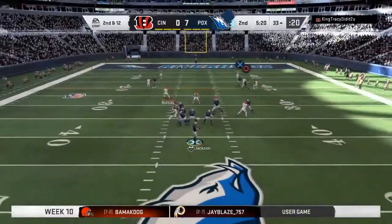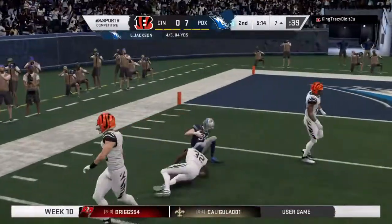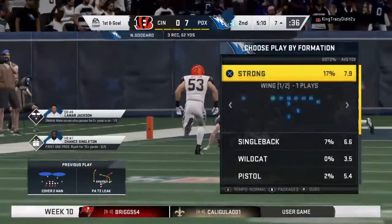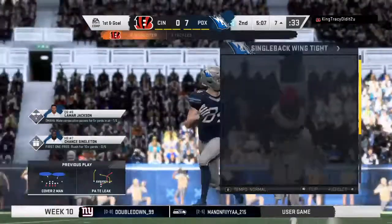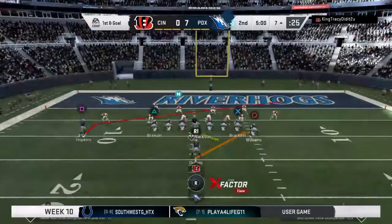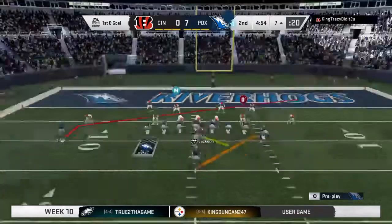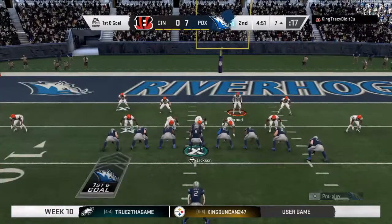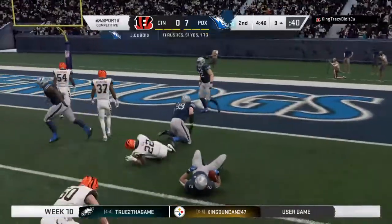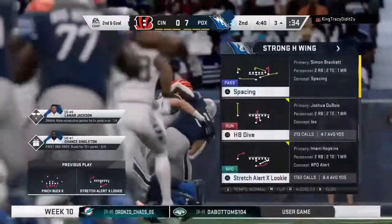On 2nd and 12, Jackson. Left side, it's complete. And finally, down he goes as they work it inside the 10 to the 7. A good pickup there, 26 yards. Here we go. Watch a slant. Watch a slant. Watch a slant. Switch. Check three. They'll try and run for it on 1st and goal. And a little bit of space there takes it inside the 5 to the 3. A pickup of 4 on 1st down. It'll be 2nd and goal.